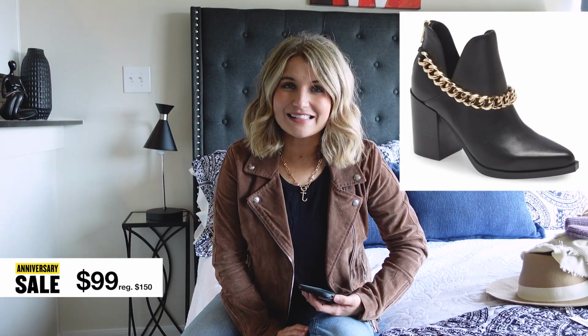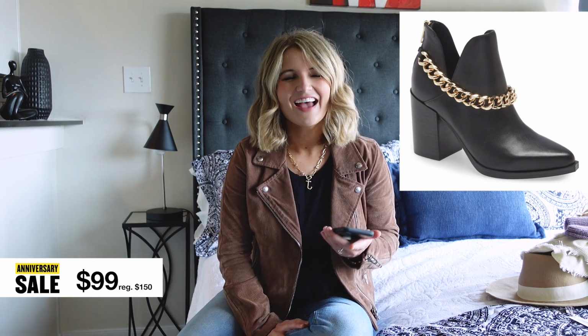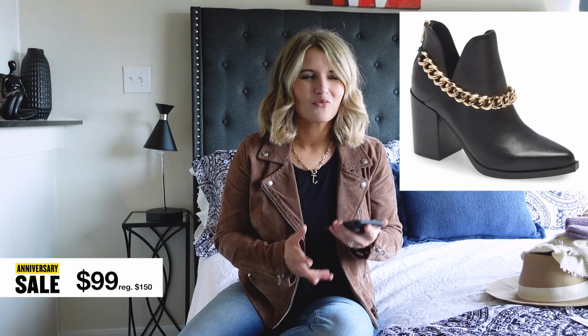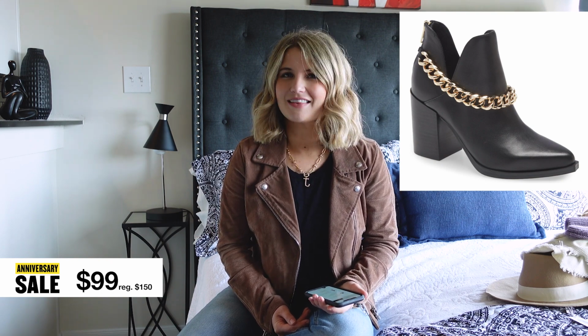The last shoe that I snagged are the Steve Madden chain booties. Now these are kind of out there for me. I have not really worn something like this. These kind of give me like a punk rocker flair a little bit, or a little bit edgy, I guess is a better way of saying that. And I don't typically dress that way, but something about these, they just caught my eye.